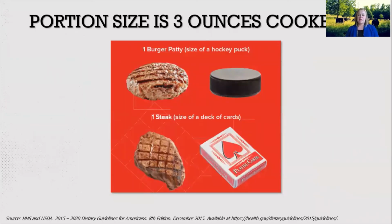Another common question is portion sizes. How much beef should I be eating? What is a serving? So one serving size of beef is 3 ounces cooked. You might be saying, that sounds great, but what does that look like? So one burger patty should be the size of a hockey puck, and then a 3-ounce steak would be the equivalent of a deck of cards. So these visuals are just handy to keep in mind when you're trying to remember how much beef is recommended to consume in one meal.